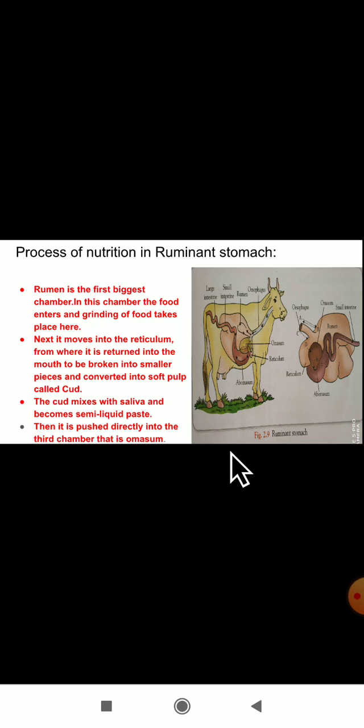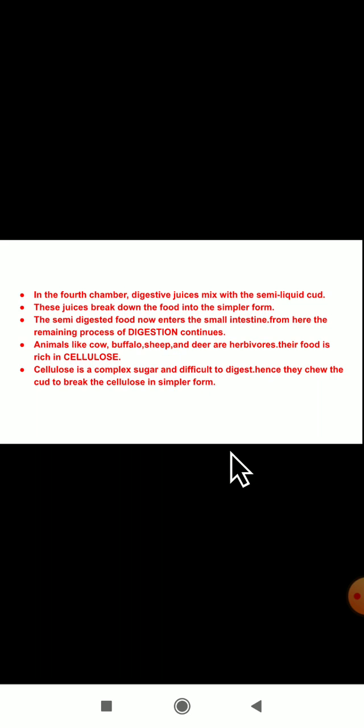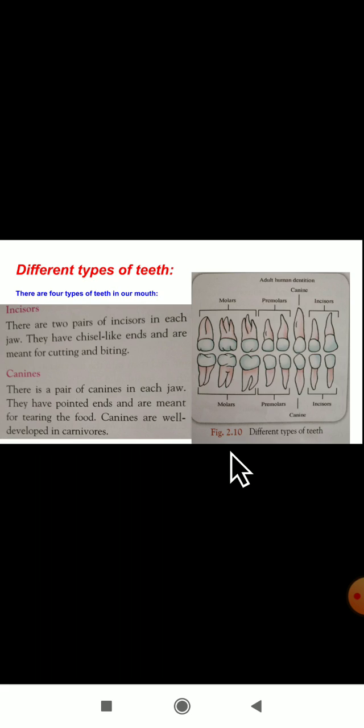Next we will move on to the different types of teeth. About the different types of teeth we will learn here. All of us have two sets of teeth in our lifetime. The first set we have from birth until we are about 6 to 7 years old. Then it will break down and the second set of teeth will start growing. You all know very well, even you have passed that age, yes or no, dear students?